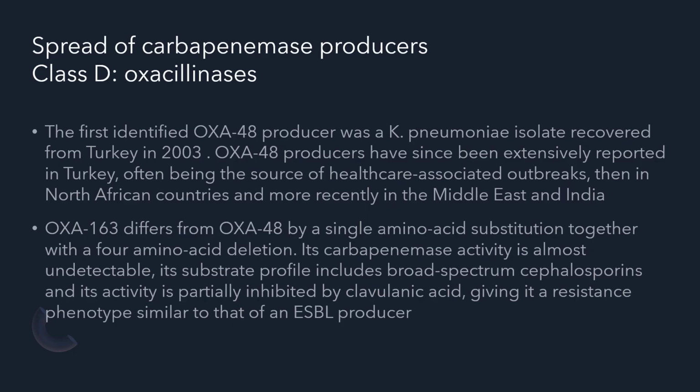The first identified OXA producer, which belongs to the class D oxacillinases, was a Klebsiella pneumoniae isolate recorded from Turkey in 2003. Since then, many outbreaks have been reported from the North African countries, the Middle East and India. OXA-163 differs from OXA-48 by a single amino acid substitution. Its carbapenemase activity is almost undetectable, but its profile includes broad-spectrum cephalosporins, and its activity is partially inhibited by thiaminic acids.